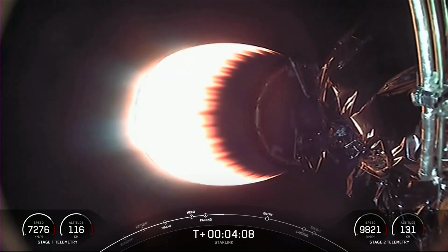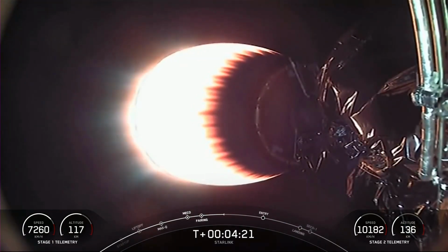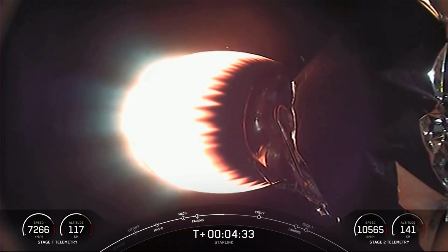Prior to fairing separation, we had a nice view of the Starlink satellites. The Starlink satellites flying on today's mission are our second generation satellites. Internally, we call them V2 minis. The full-sized V2 satellites are designed to be flown on our larger launch system, which we call Starship, while the V2 minis have been modified to fly onboard Falcon 9.